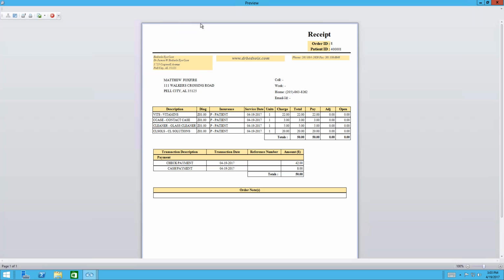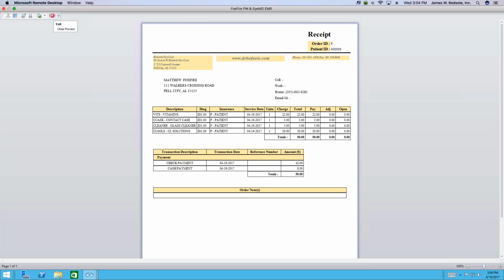Perfect. Hey, Morgan, is that exactly how the receipt's going to look on our end? Yep. Okay, did he want that Bedsole Eye Care up there? I'm pretty sure he just wants James W. Bedsole, Incorporated. I can change that. Sure. Give me 1 second to update it. You guys can actually go ahead and close out of this, and let's go ahead and search for another order.